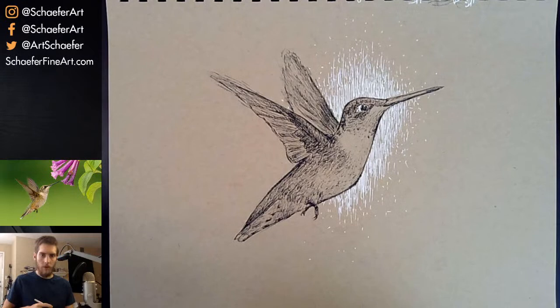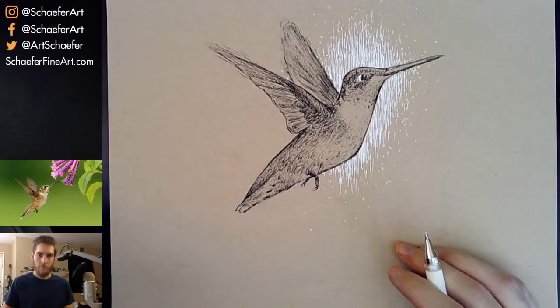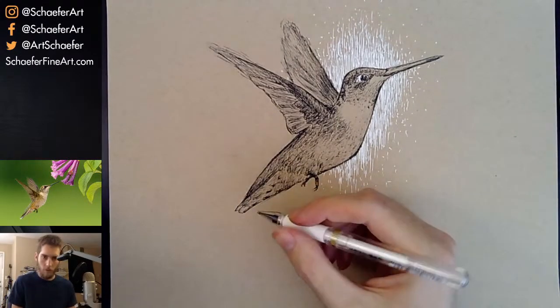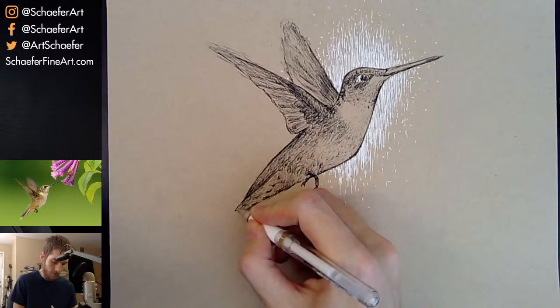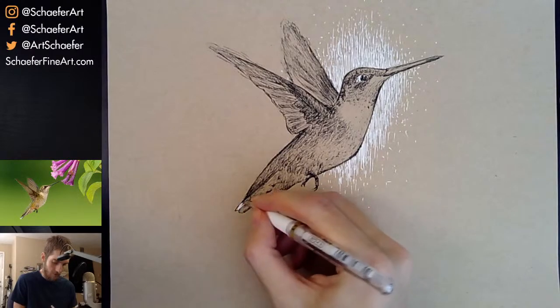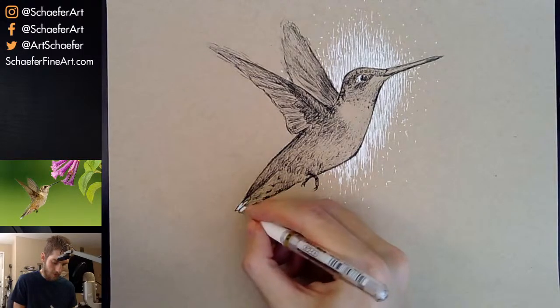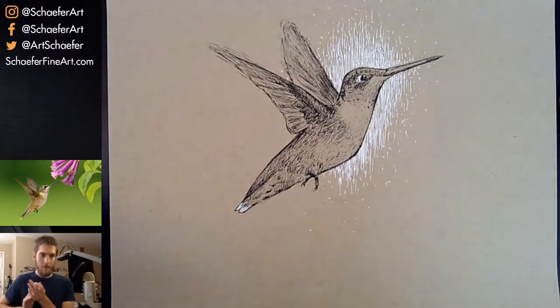Ooh, look at that, that's cool. That's really cool. And then there's some white on his tail. I feel like, yeah, let's put the white on his tail because it kind of gives a little point of interest down there to make your eye bounce down there. But that's really white, whoa. Here we go. Wow, that's so cool.